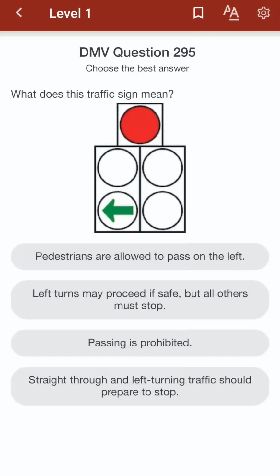Question 295. What does this traffic sign mean? Answers. A. Pedestrians are allowed to pass on the left. B. Left turns may proceed if safe, but all others must stop. C. Passing is prohibited. D. Straight through and left turning traffic should prepare to stop. The correct answer is B.